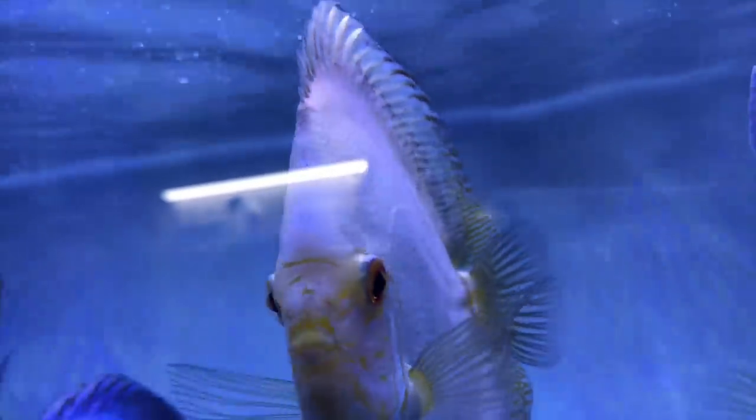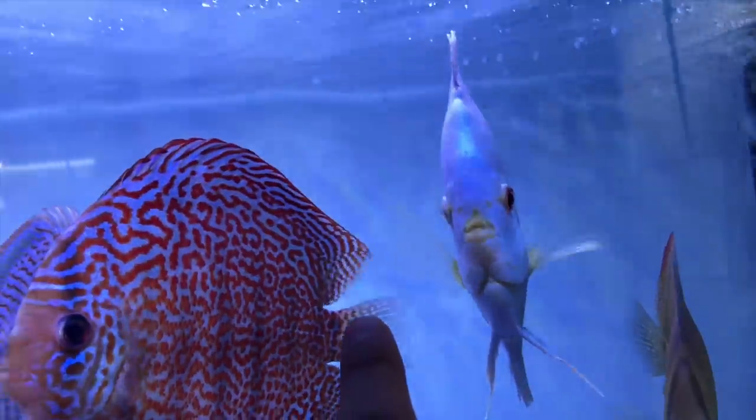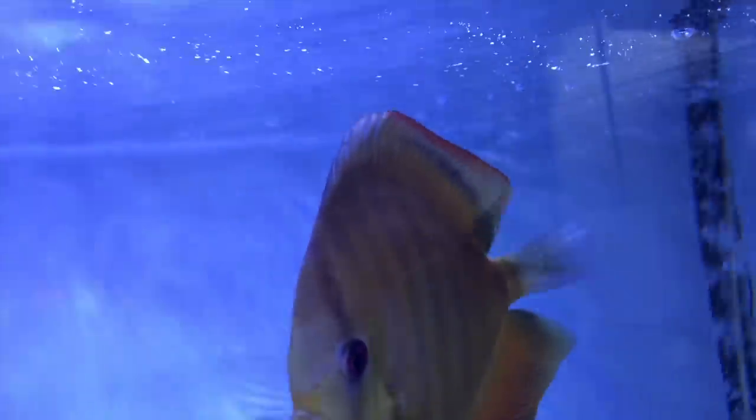Male, female. So this one's a female because it goes through the caudal fin. Show us. Yeah, right. See that? Male? Yeah, that looks like a male. But some of them it's really hard. See that? Female. This? Yep. Definitely a female. Yep, that's a female. This is a male. Yeah. So some of them it's hard.